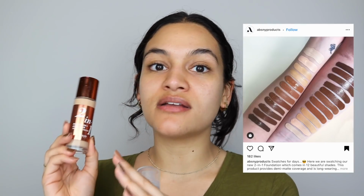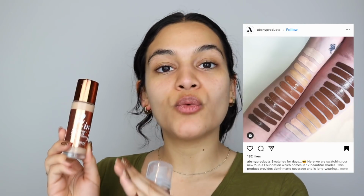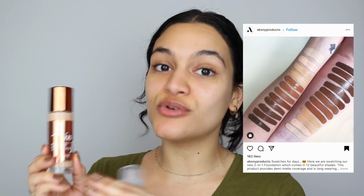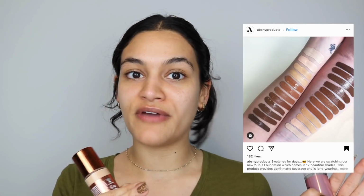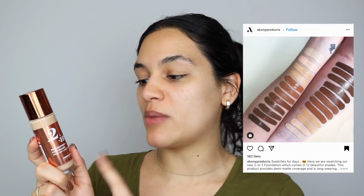Next, they sent over their 2-in-1 foundation and concealer. I will say the shade range in this foundation isn't the best. I did email them about it and they said that it is definitely in the works to expand it, but I will also say that the shade range leans way more deep, which is something that we don't usually see. Usually if a shade range is garbage, it leans way more fair, so that is something to keep in mind when shopping this foundation.